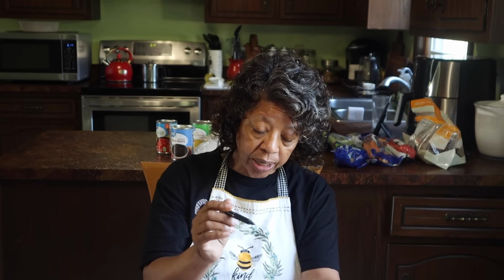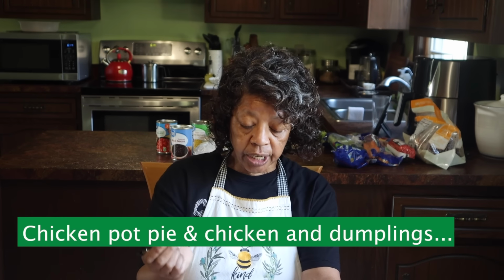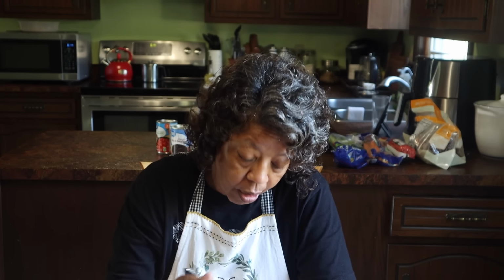I was also going to make a chicken pot pie, so I'm going to divide the chicken into 4 parts and then make a chicken pot pie with one of those. I could do chicken and dumplings with another set of it. I could make chicken and noodle soup, and then also a chicken stew. So that would take care of the different pieces of chicken. And each of those dishes, again, serves anywhere from 4 to 6. Granted, the meat in it is going to be quite small, but that's where we are.